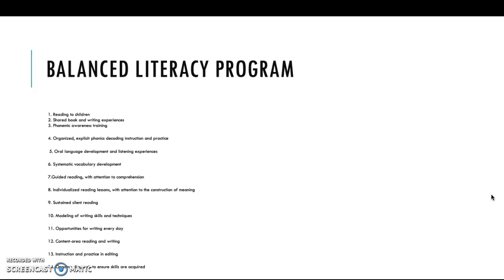Balanced literacy program: reading to children, shared book and writing experiences, phonemic awareness training, organized explicit phonics decoding instruction and practice, oral language development and listening experiences, systematic vocabulary development, guided reading and attention to comprehension, individualized reading lessons with attention to construction of meaning, sustained silent reading, modeling of writing skills and techniques, opportunities for writing every day, content area reading and writing instruction and practice, and editing, and ongoing diagnosis to ensure that skills are acquired.